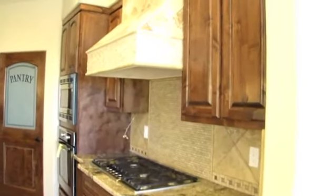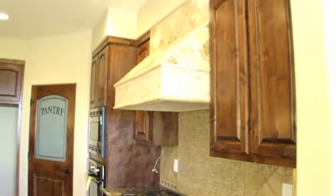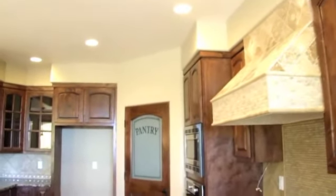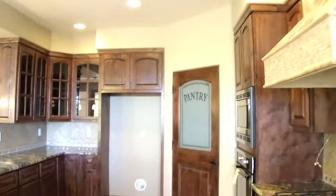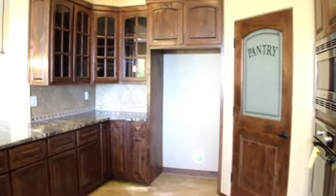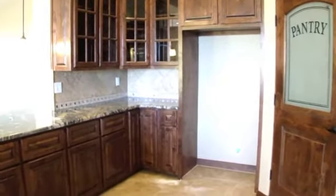The kitchen has lovely granite countertops, beautiful light fixtures over the bar area, dark oak cabinets, along with a large pantry, Bosch stainless steel appliances, and a huge window overlooking the backyard.